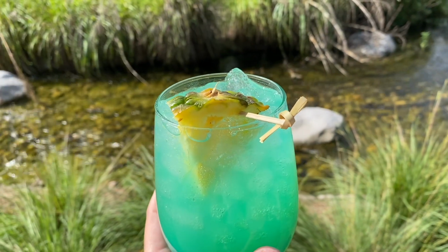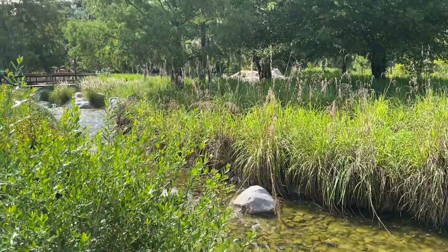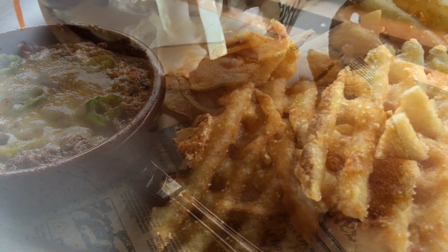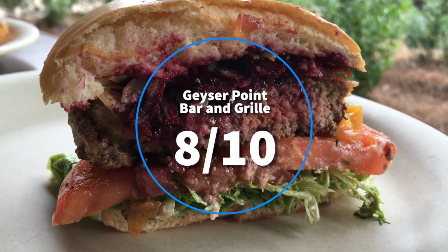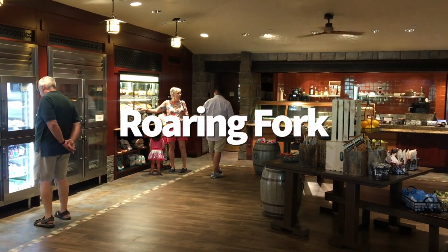Price points aren't as steep as they are at other Wilderness Lodge options, and it's a beautiful outdoor location. Cons: the dining options here are good, but there's not really a lot of them, and they're a little overpriced. The kids menu is very limited, and it can get chilly during Orlando's random cold spells. But overall, this is an 8 out of 10. We love this place.